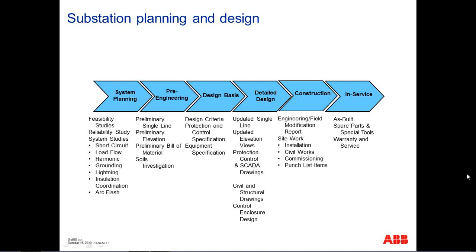But the design process is fairly extensive. Typically, when you're looking at a substation, from the initial stage up to the final stage when the substation is actually built, you could be looking at 10 to 12 months. Also, you want to make sure that you do the preliminary engineering up front, which will help in the specification of the equipment, but also it will help in working with your contractors to make sure that you get the best pricing for the construction services.